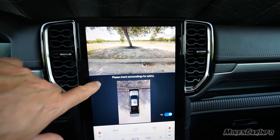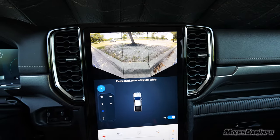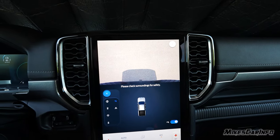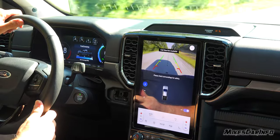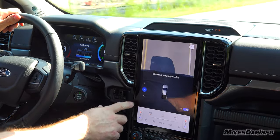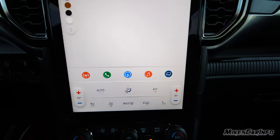So if we're in park, we can hit this button, and we can see the front view, the front wide view, and then the sides of the vehicle. And we can also look at the trailer if we need to. But while we're driving, we can also pull up this for different driving modes. Basically, you can keep an eye on your trailer is the main thing while you're driving. You can also see how centered you are in the lane. That's pretty interesting.